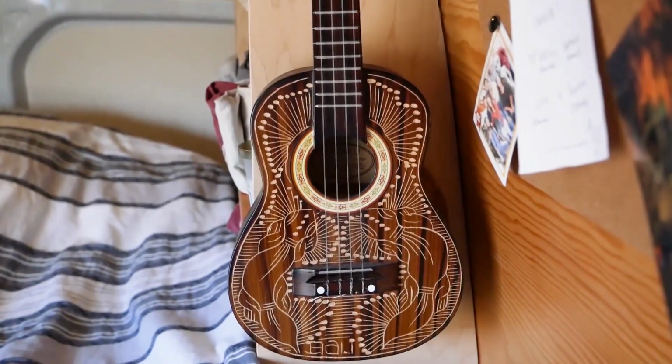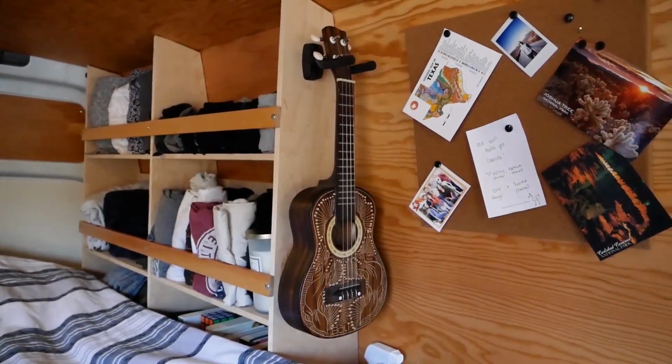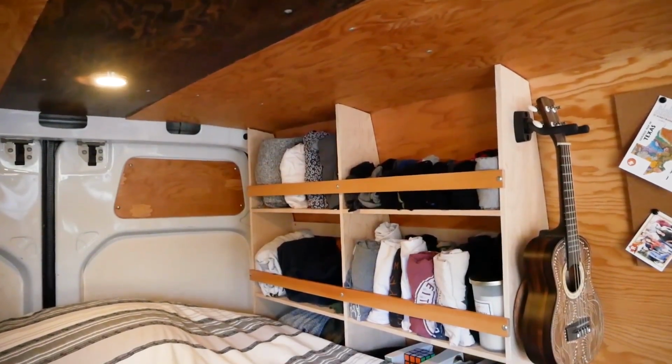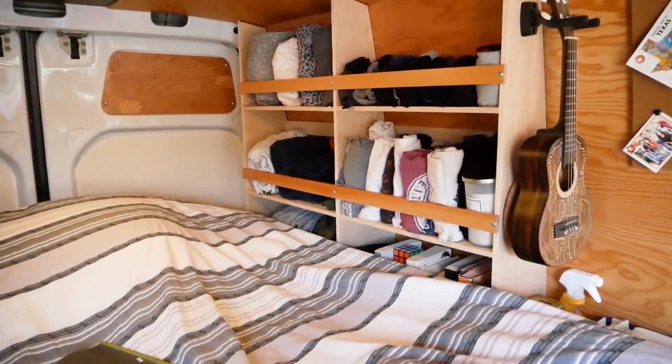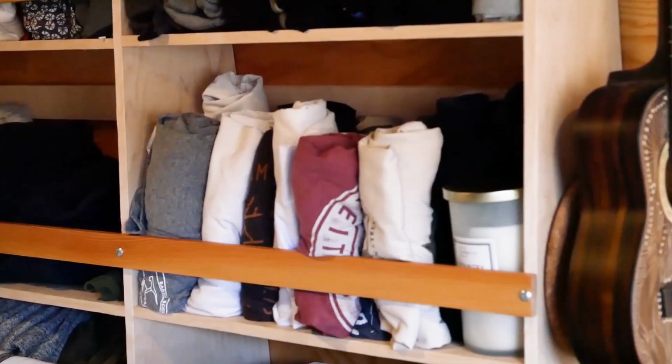And yeah, on the back I've got all my storage over those kind of sections there. Everything that I need is back there, and I don't really have much more clothes than what's back there.